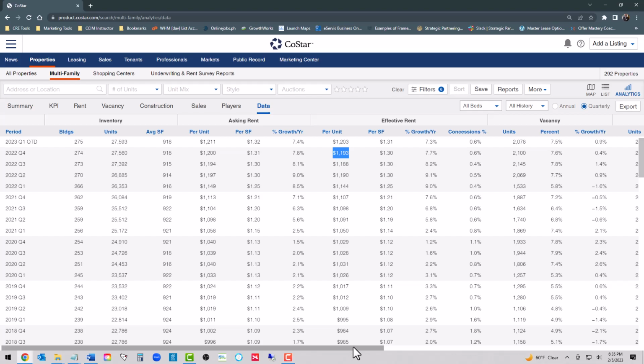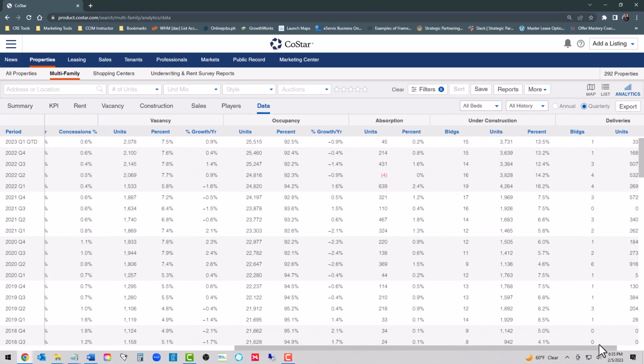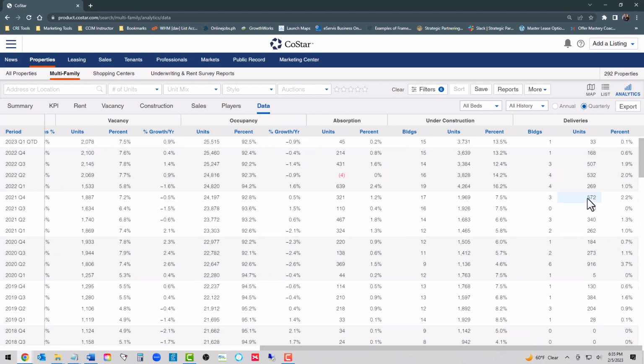Let's see what the deliveries and absorption tell us. So we can see that the majority of the deliveries, as was with Grand Rapids and Indianapolis this week, it's still holding that the Class Bs are delivering the most units in the upper Midwest. 269 delivered in the first quarter and 639 absorbed, so about 2.5 times absorbed over deliveries.